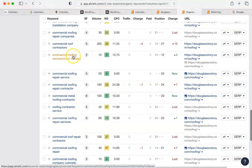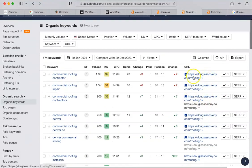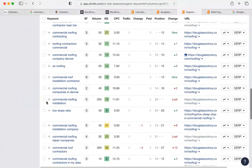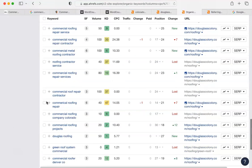I'm going to see commercial roofing contractors in my area. All of these different phrases that I'm showing you, these key phrases and key words, are satisfied in the Douglas Colony website. Now, what you want to do is have more keywords and key phrases in your website. And let me describe to you what I'm talking about.